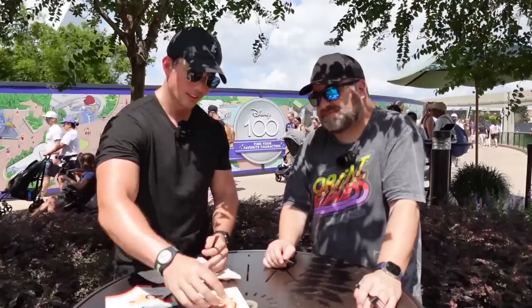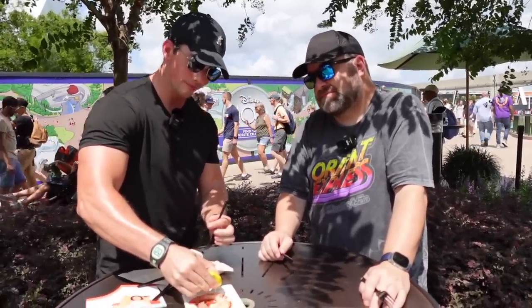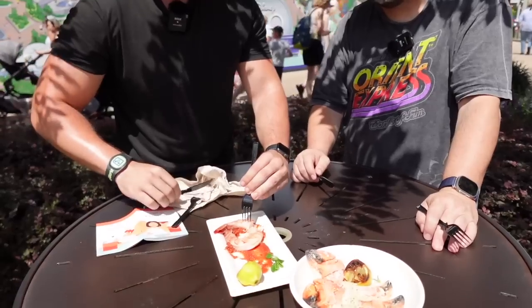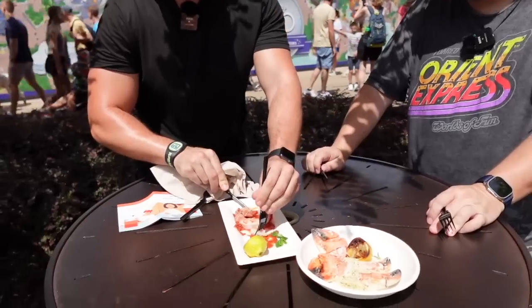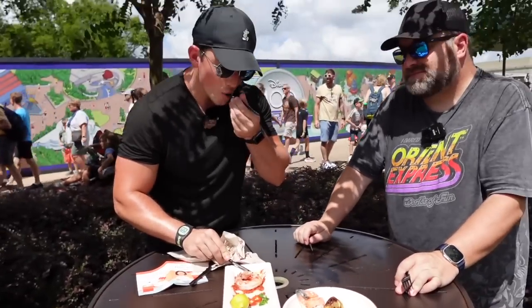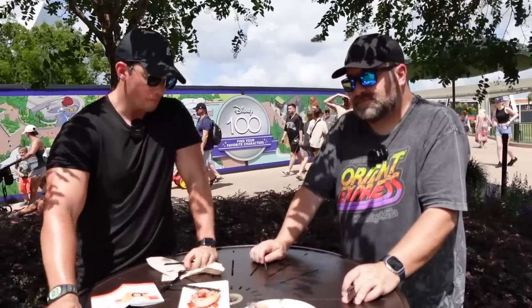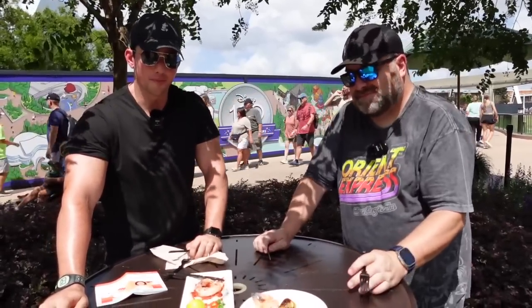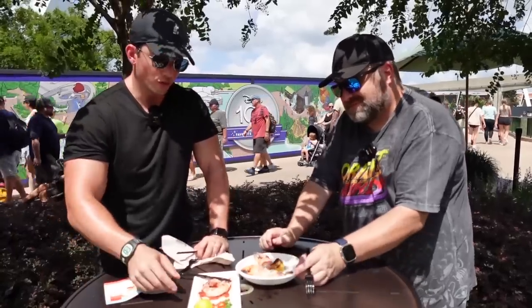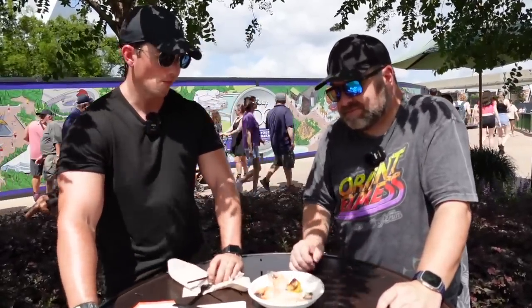Let me be official and do the lemon. I always do a squirt of lemon when I have a shrimp cocktail, so let me see if that makes a difference. Prosecco cocktail sauce. It's a standard shrimp cocktail. I don't know how else to say it. They're trying to be fancy with the cocktail sauce, but pretty standard shrimp affair. All right. How about these?